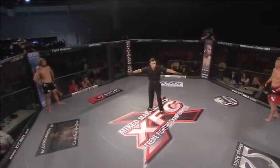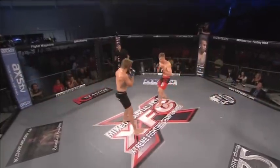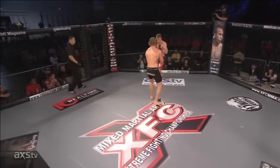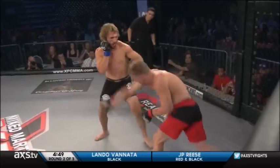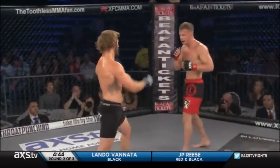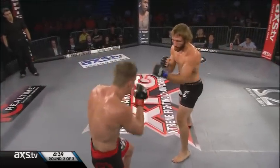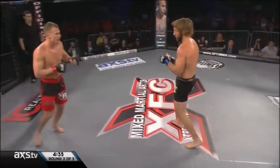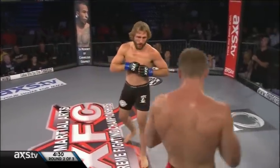Second round. Multiple takedown attempts from JP Reese in the first. He tried to get a submission in the dying stages of the round, and they open up with hands here in the second. Wild looping punches from JP. High left, a high right round, I should say, from Lando. Real quick kick. Overhand right. A lot of power on those punches so far from JP Reese.